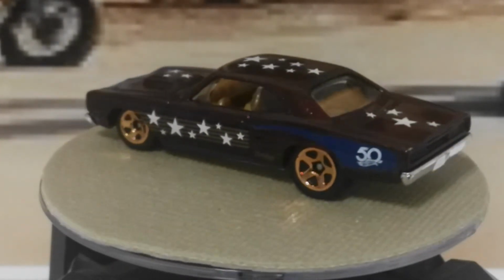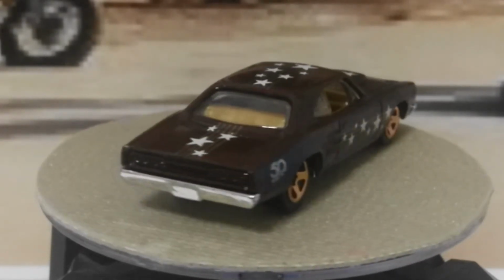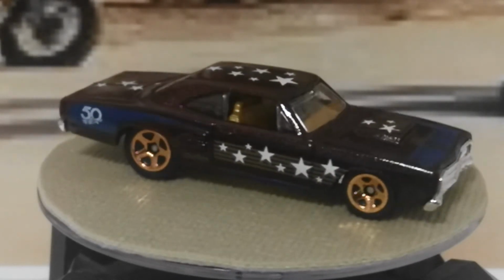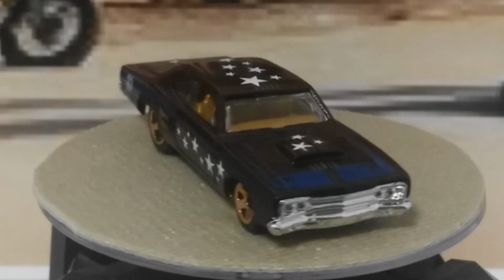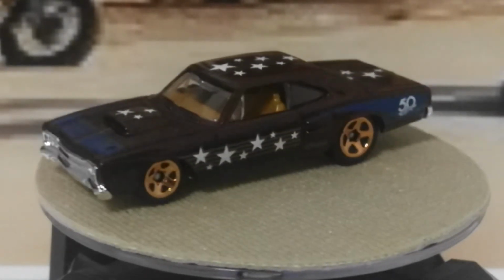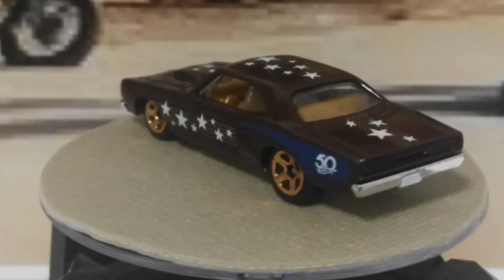That is very cool. That's a really nice car. So completely different take on the stars and stripes. And that is one heck of a good looking car. So that's the second to last car. And the last one, the S car, number 10 of 10, 1977 Pontiac Firebird.